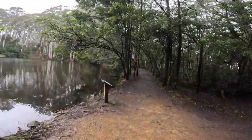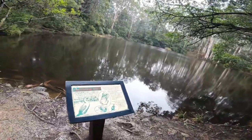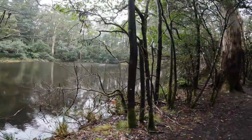So I've got a feeling that this lake is man-made. Yeah, it was built in 1899 to supply water to the sanatorium, the tuberculosis sanatorium.